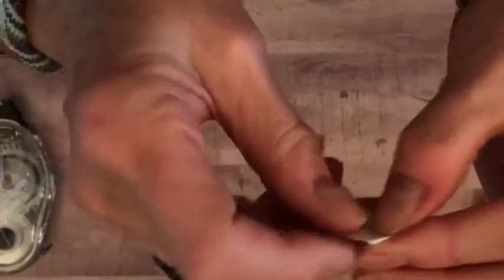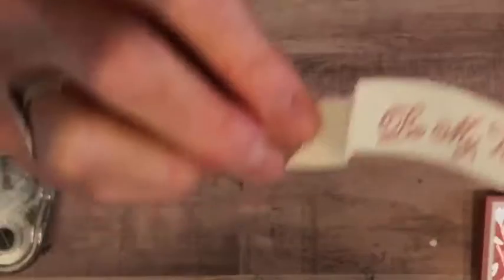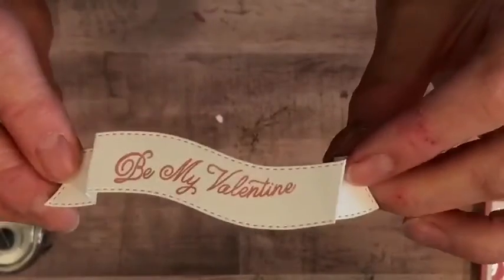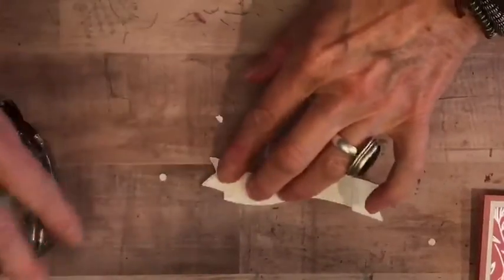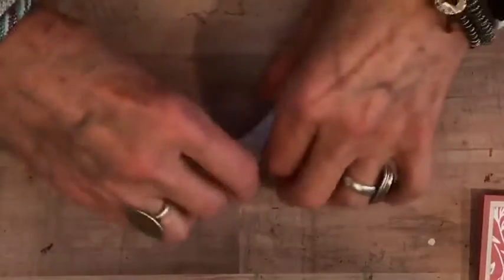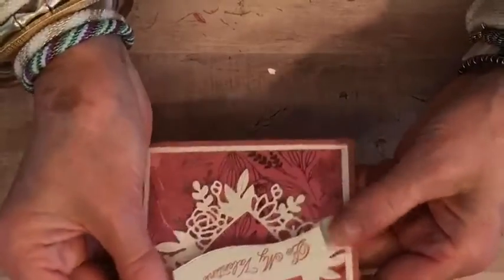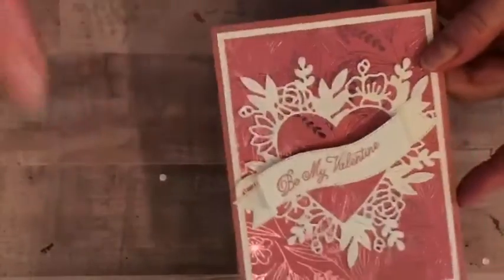It's so nice when Stampin' Up! comes up with these great ideas like this. So there is the banner that's popped up. Look at that. See it? Wait a minute, I have to show it. There we go. Now I'm going to turn it this way. See that? So now what I'm going to do is put adhesive on the tips of the banner, there and here. And then I'm going to place it on top of my heart. Like such. Look at that. Isn't that pretty? And then I'm not done yet.